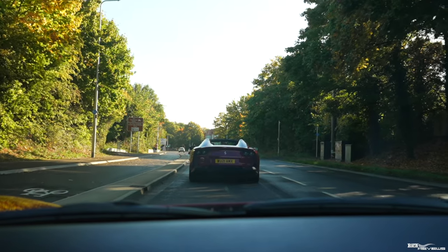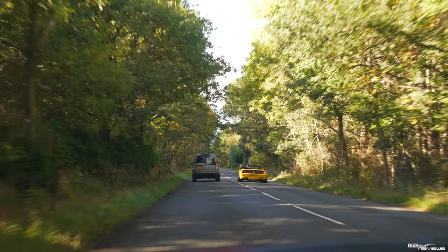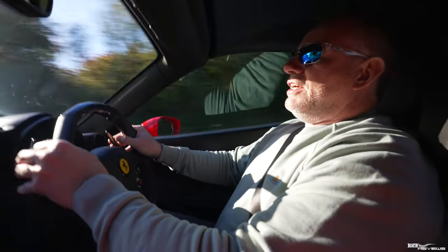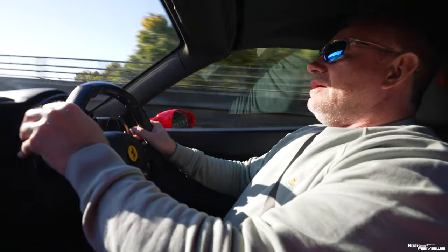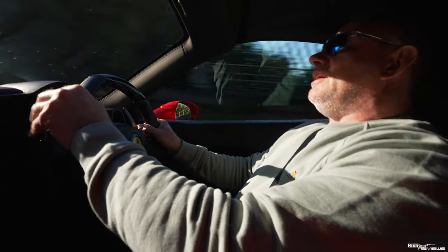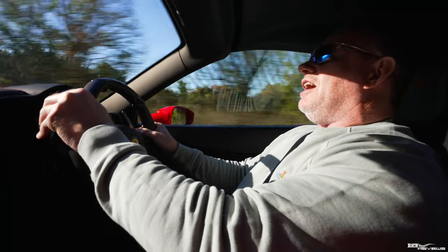We've got a GTS in front leading us out. We've got the usual yellow 355 behind, then a 430, which is the Concours winning 430. Then obviously we've got us in the 458 Spider, and we've got a 458 Italia behind us. So quite a good selection of cars on the drive out.